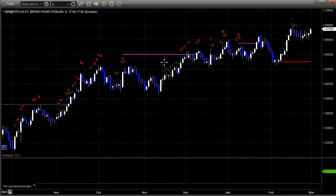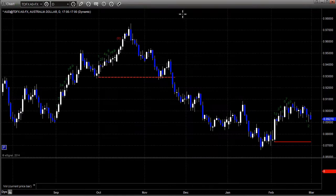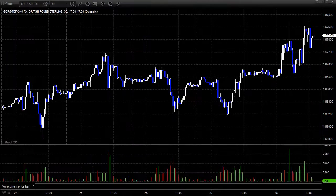Here's a look at the pound. Talk about flat for the last couple of weeks. You're going to love it when we look at the intraday charts on these. And here's a look at the Aussie also. Oh boy, look at the month of February in the Aussie, except for that second day. I mean, that's disappointing. All right, let's take a look at the intra-week action.